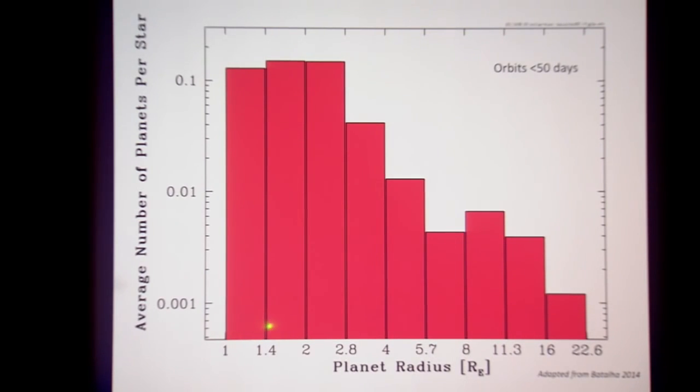But then the interesting thing is that another 10% have planets with radii between 1.4 and 2 times Earth's radius. And then yet another percent have planets in this next range up. And it's only when we get up to here, about 4, that our solar system has another one. So the interesting thing is that we have a couple of planets here, a couple of planets here, and nothing in between. And yet these are the most common among the ones we've been able to find around other stars. So that's a mystery. Why are we different again?